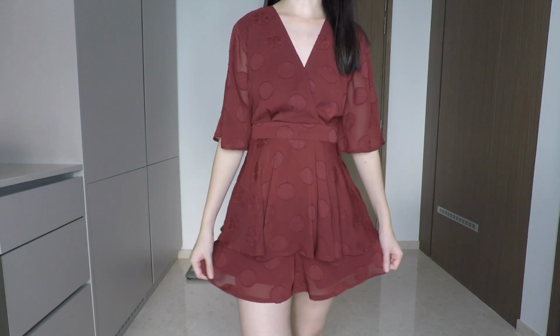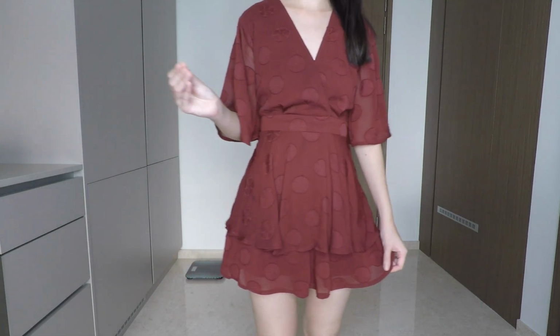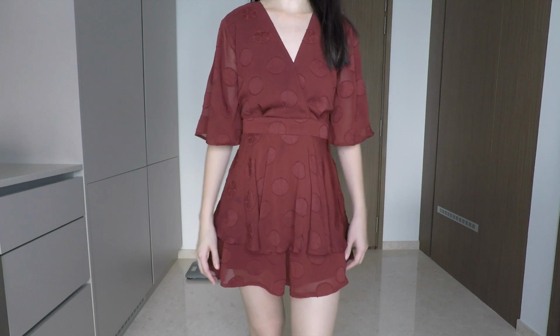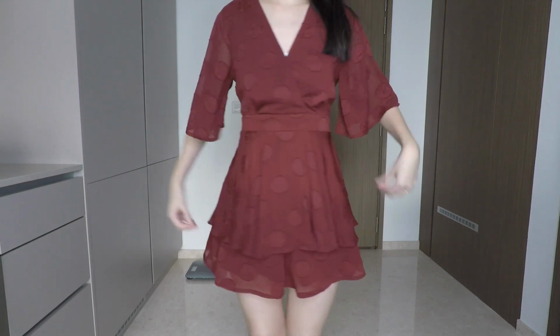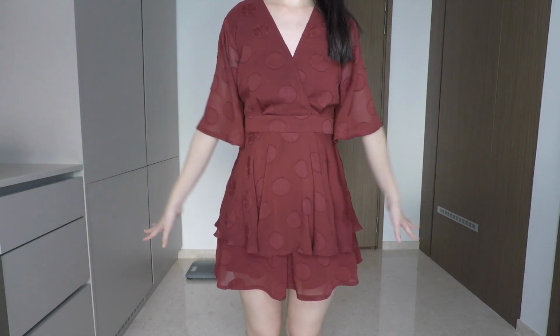The first thing here is a romper, and I feel like there was a "good" in the shop name. So it was probably Good Bill or Good Sammy's, one of those. So this one is from Dotty and it is actually a size M, which is why it's a bit loose, but it has this bow tie at the back that you can self tie. So I would just tie it real tight to make it look like I still have a waist, and it's just so comfortable in all the other areas.